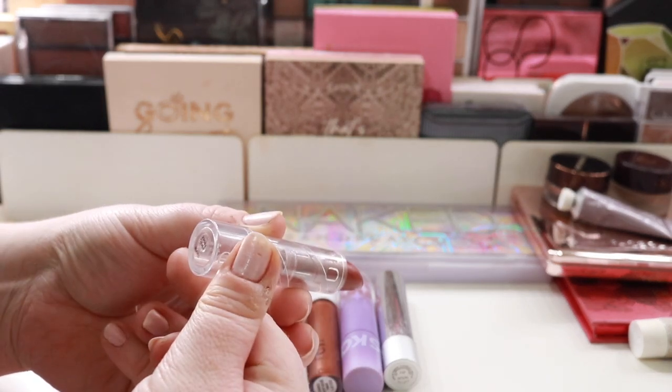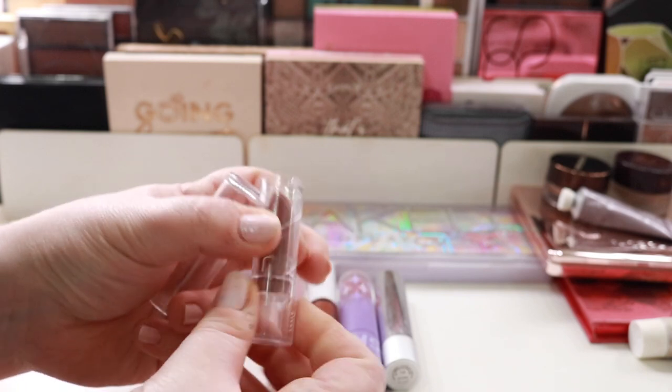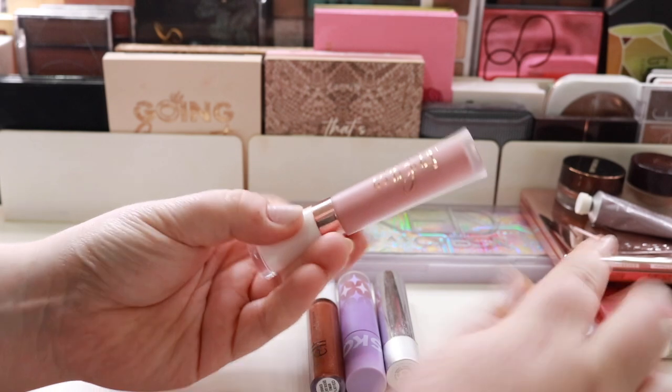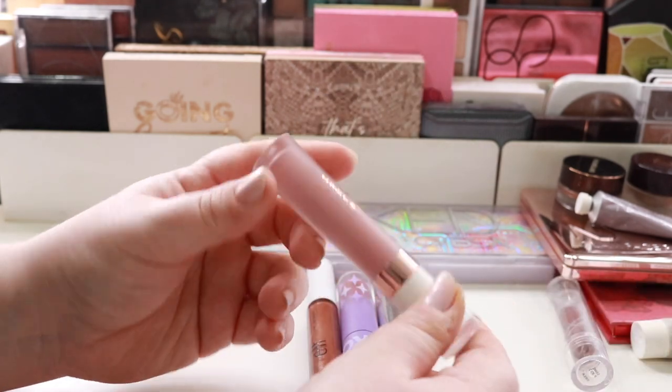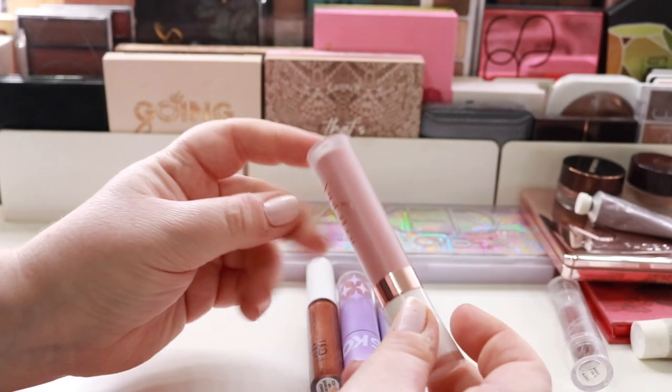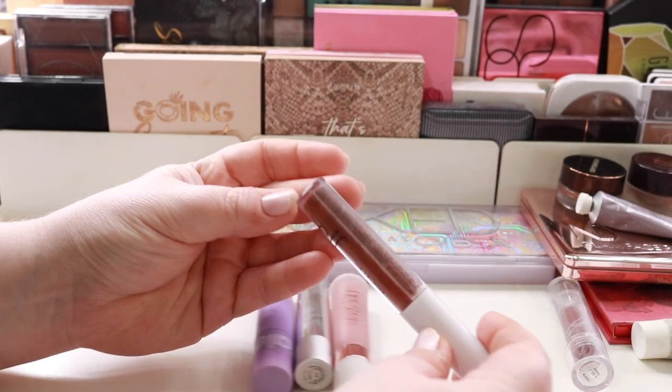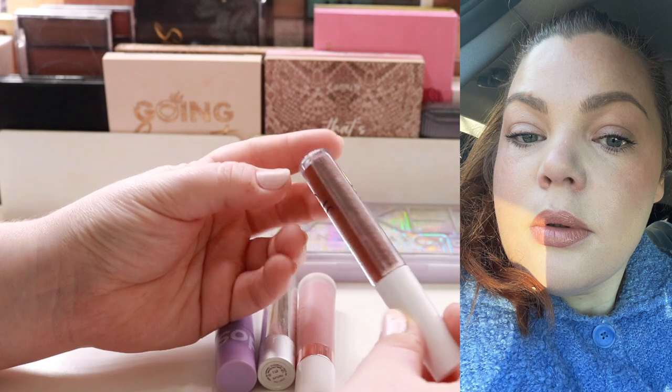This is the e.l.f. Seriously Satin Lipstick Insider. I didn't use this either. This is one of my favorite lip products. Sydney Grace Lip Cream in Bailey. Really nice cool tone lip cream. I did wear this. This is the e.l.f. Lip Lacquer in Love Bite. This is new to me and I love it.